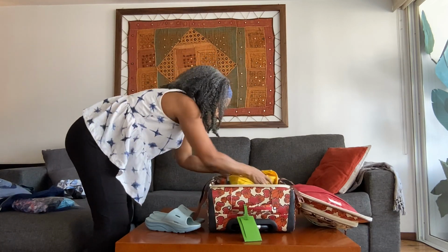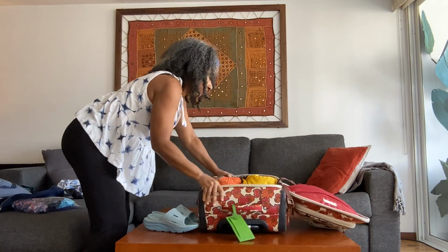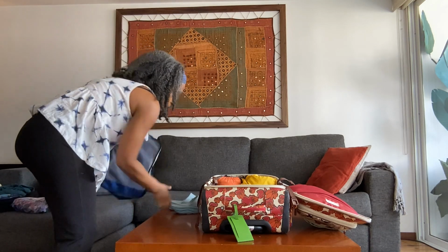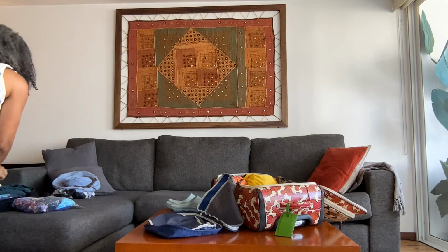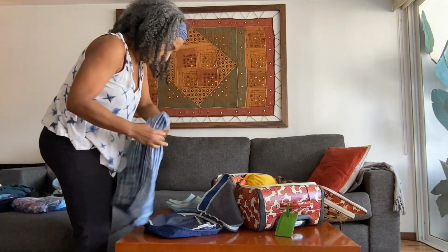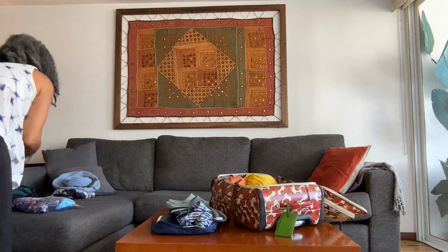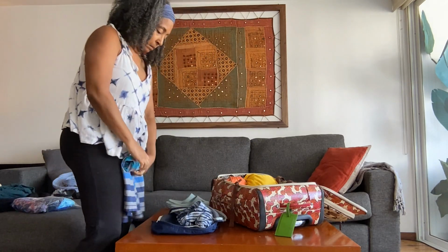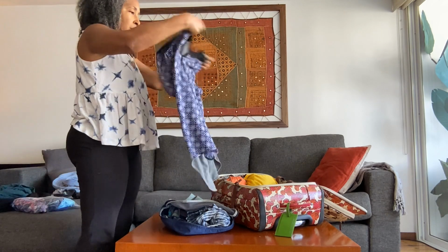I do use packing cubes. I think they don't save me space, but they keep my clothes organized. I like to put my undies and bras in one of them, and then I put tops and dresses in another. I also try to keep my color scheme pretty limited. Most of my stuff is blue or white or black, some variation thereof, so that they're pretty mix and match.